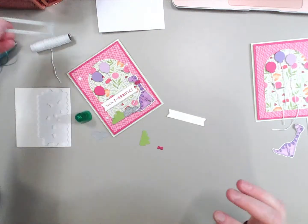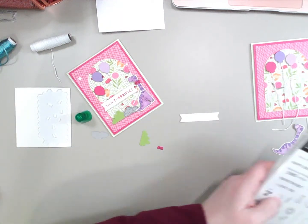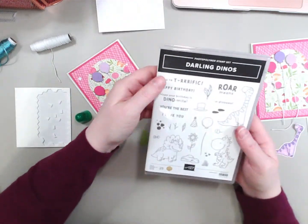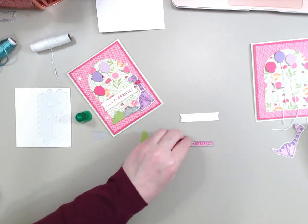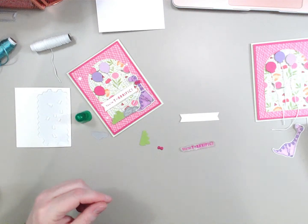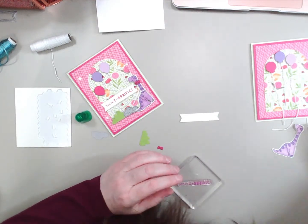So for the sentiment on this one, I used the You're Terrific. I thought that was so stinking cute. So let's grab that sentiment. I'm going to stick it down here so that I can get it on my block. There we go. And I'm going to use our Melon Mambo for this.